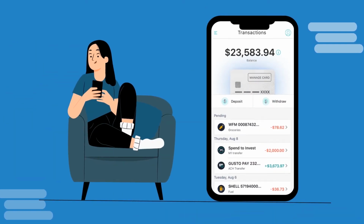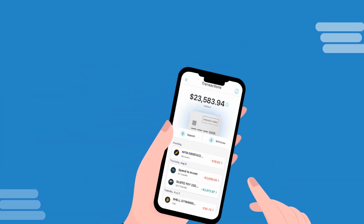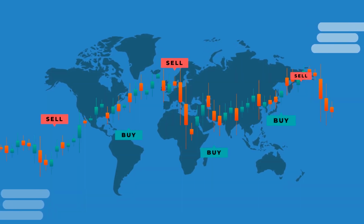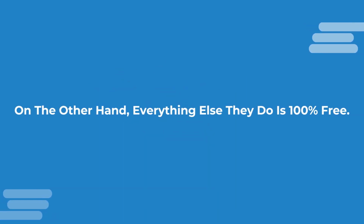As a result, this app is a great choice for beginners who want a system that's easy to understand. The only major downside of M1 Finance is that you can only designate a window for your trades. You can't actually make an instant sale or purchase without paying for their subscription service. On the other hand, everything else they do is 100% free.